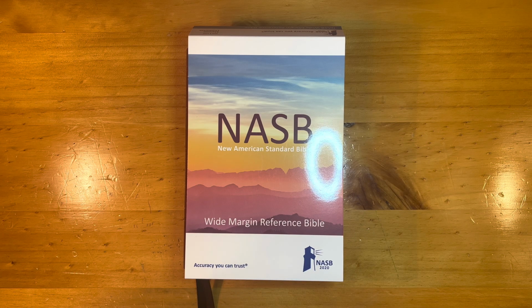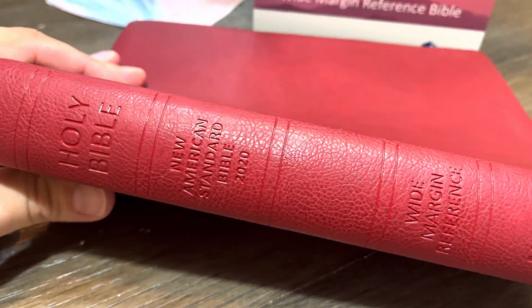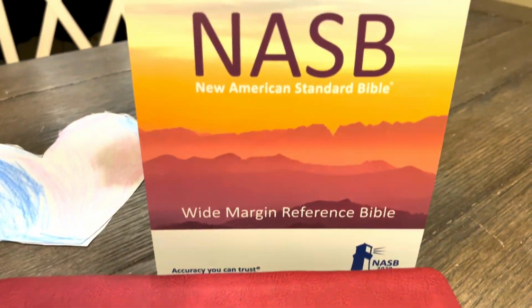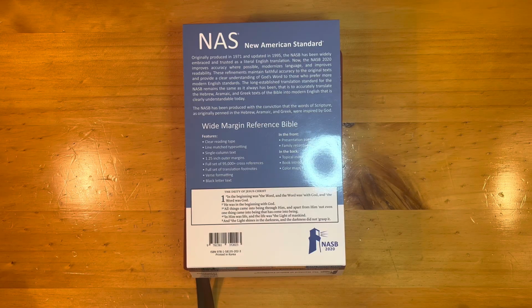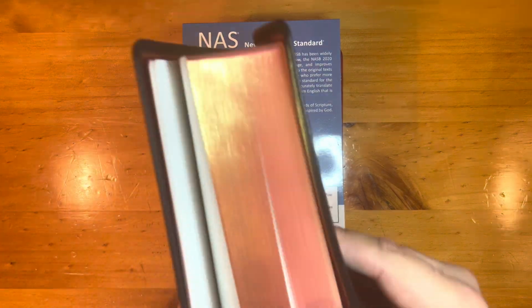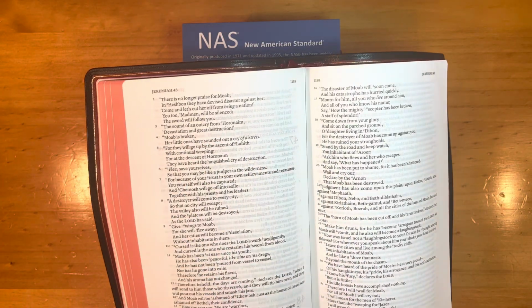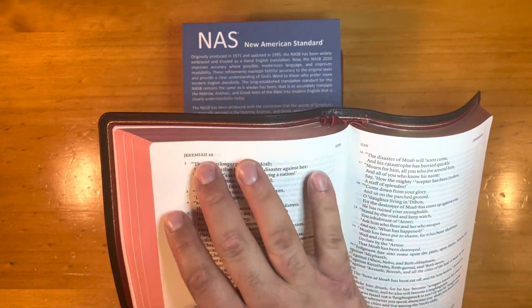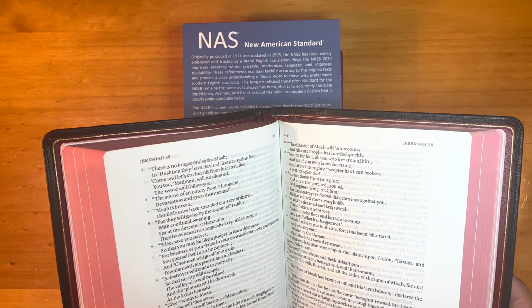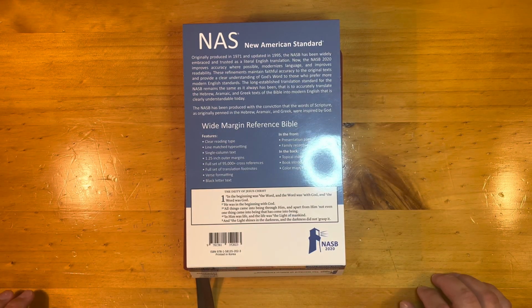All right, here is your first look at the New American Standard 2020 Wide Margin Reference Bible by Lockman. And here are some of the features. It has the beautiful typesetting by 2K Denmark. It's exactly the same as the Stridon. Exactly the same file, it seems. The only difference is there's no red verse numbers, chapter headings, section headings. None of that.